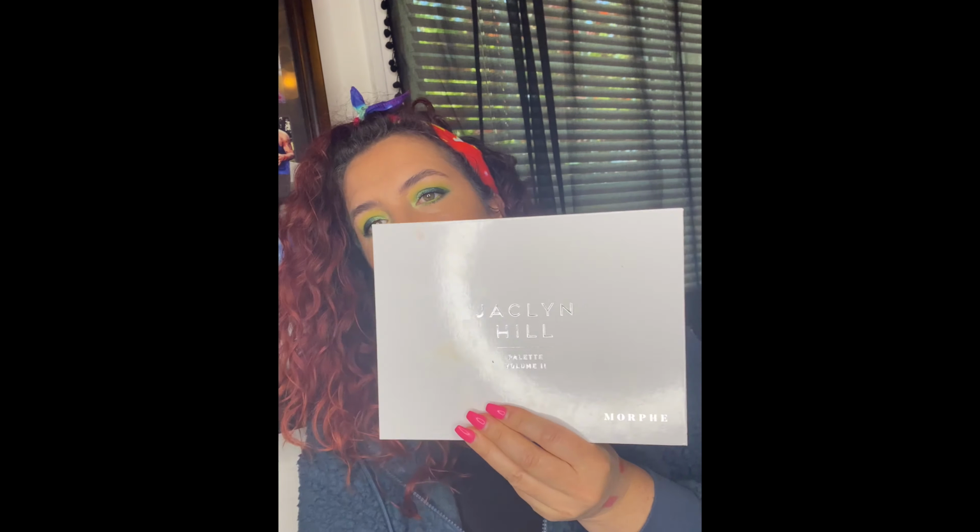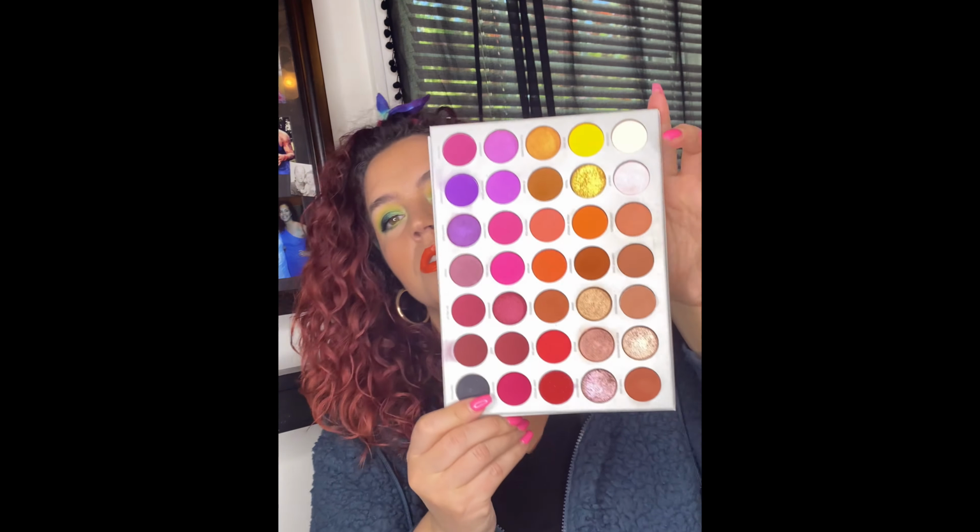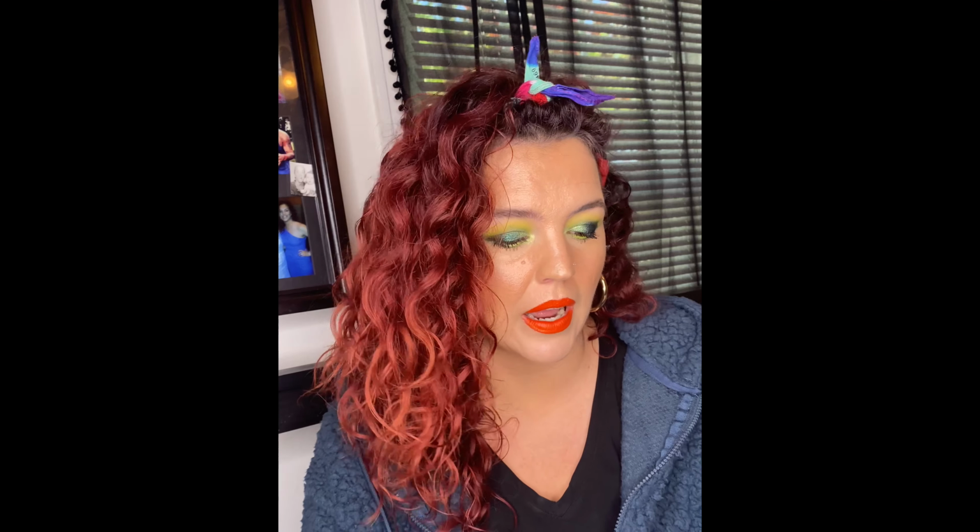And then I had my Jaclyn Hill and Morphe Volume 2 palette. I used this a lot. I probably used this the most, 3 or 4 times. I just really like this palette. I do. The neutral shades in here are so beautiful.